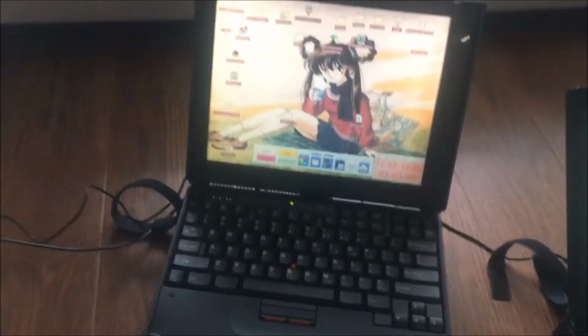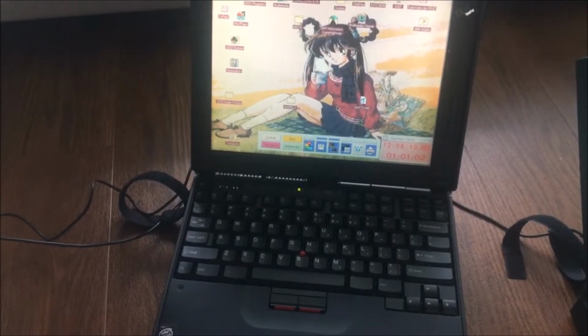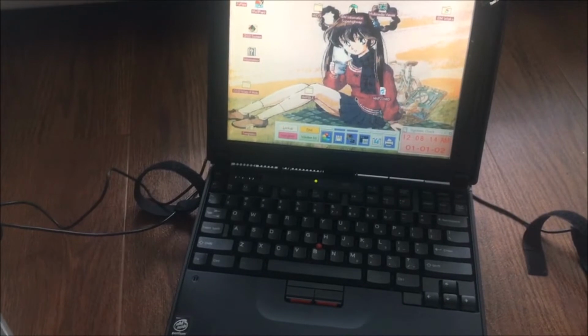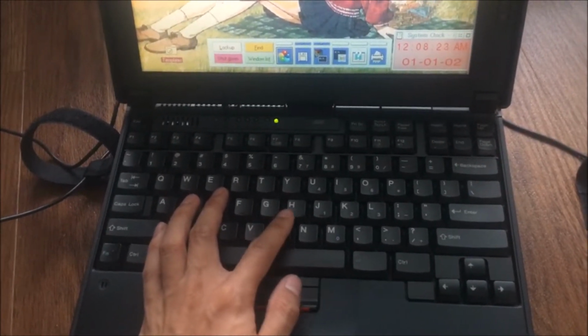Going to my left side is the black sheep of the 380s. This is the 380E. This one has a Pentium MMX processor at 150 megahertz, 48 megs of RAM. However, the killer is not the passive matrix screen. No, no, no.